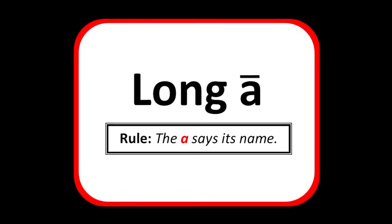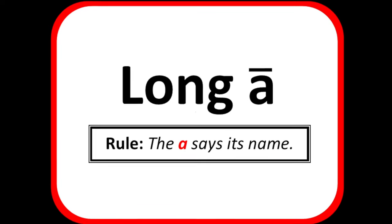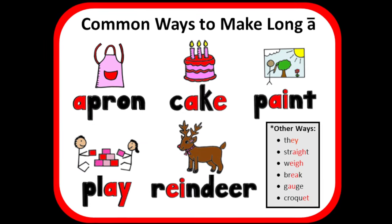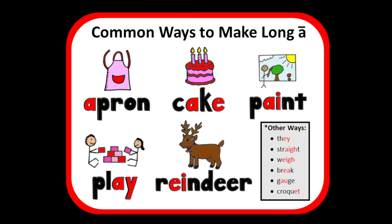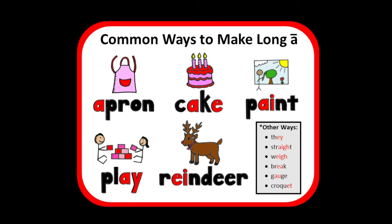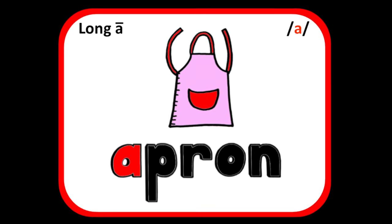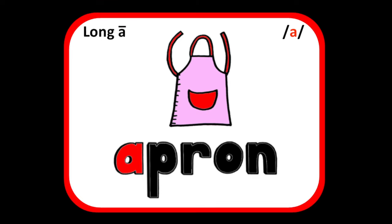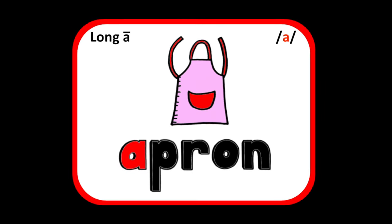Long A. The rule is that the A says its name. We'll be learning about the common ways to make long A, as in the words apron, cake, paint, play, and reindeer. The letter A in the word apron makes the long A sound. The rule is that the letter A by itself can make the long A sound.